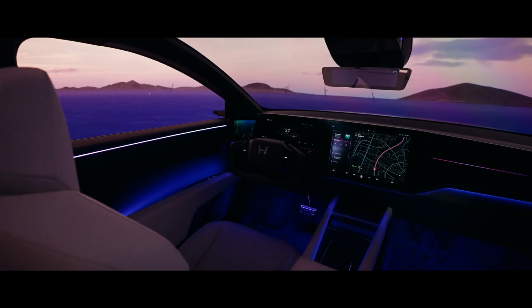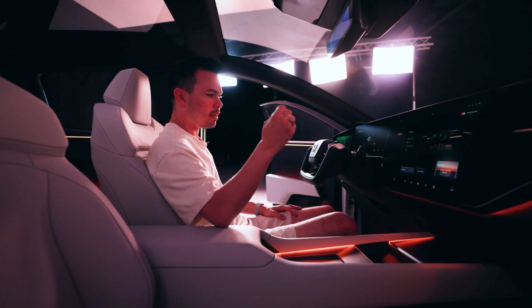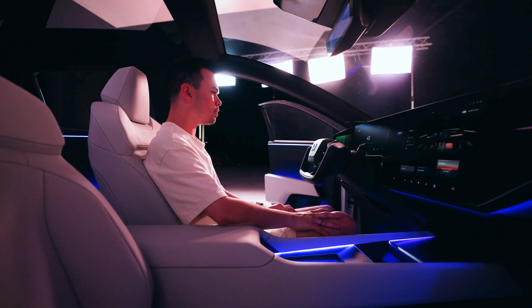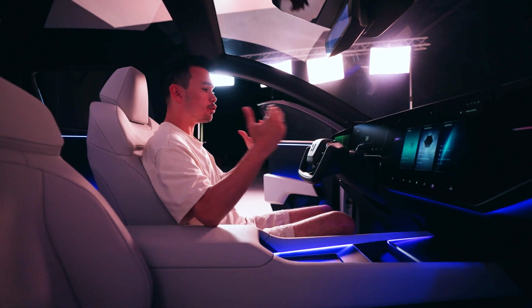And even though this is going to have an AI assistant called Asimo, we still like buttons, guys, like volume knobs and climate control switches and stuff like that. But it looks pretty cool and futuristic.